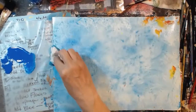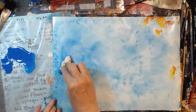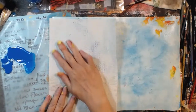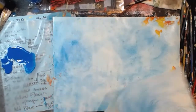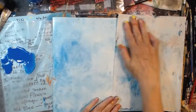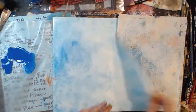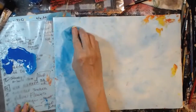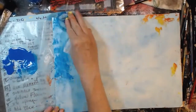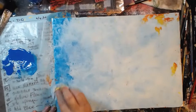Good thing this is watercolor paper, because it'll take the abuse. Let's do another sheet here. See, that will give me the ability to write on the back, and it'll just be kind of like a light blue. Let's see if I can put a little more blue on here, though. Kind of sponge it on. Pat it on, sponge.